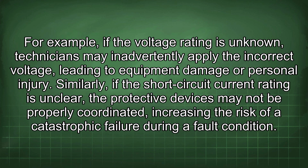For example, if the voltage rating is unknown, technicians may inadvertently apply the incorrect voltage, leading to equipment damage or personal injury. Similarly, if the short-circuit current rating is unclear, the protective devices may not be properly coordinated, increasing the risk of a catastrophic failure during a fault condition.